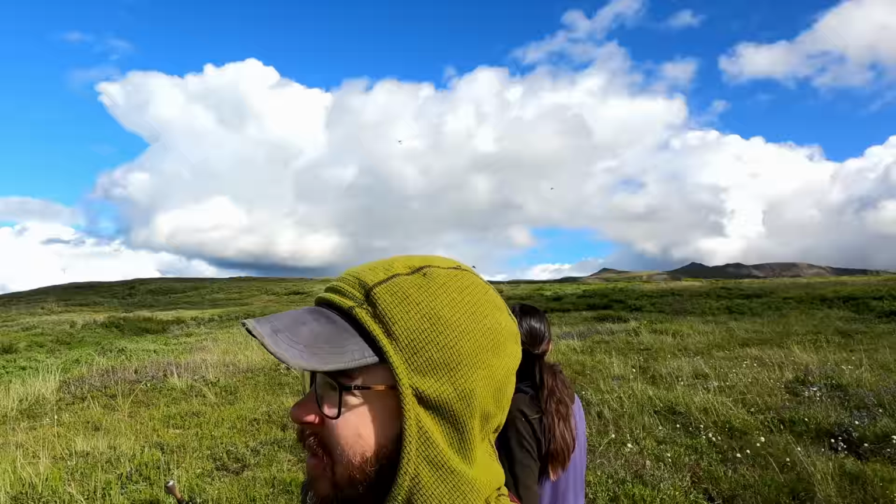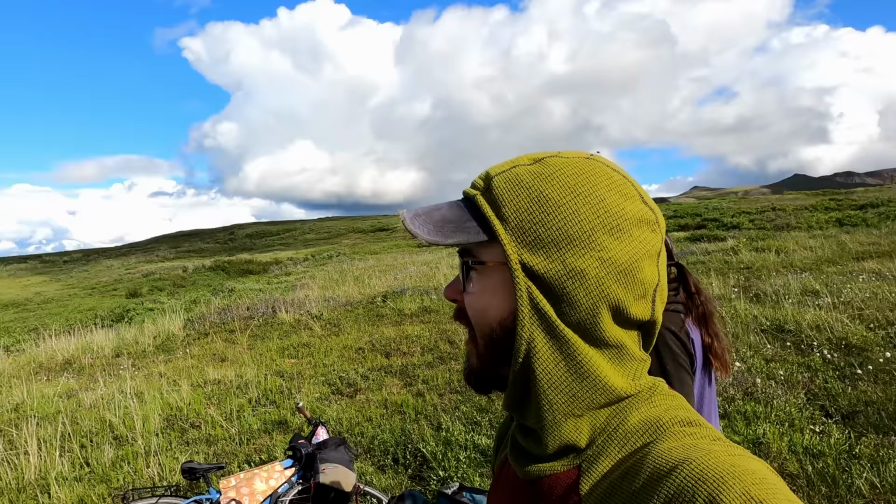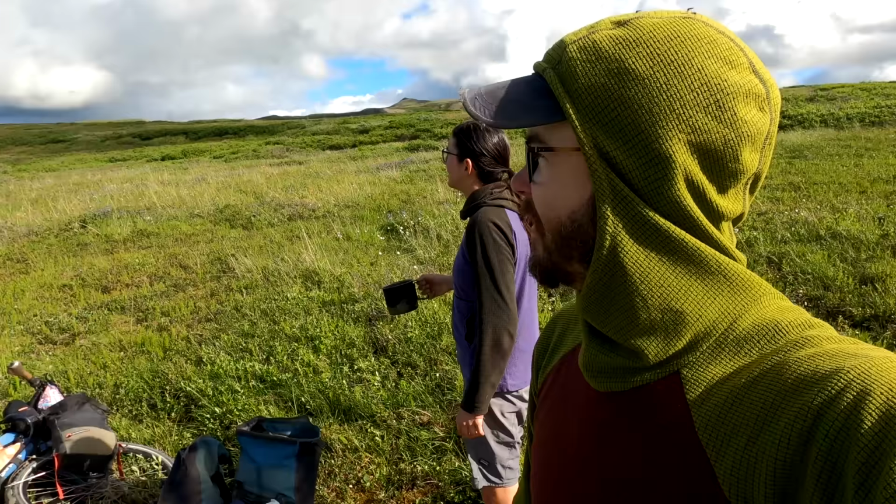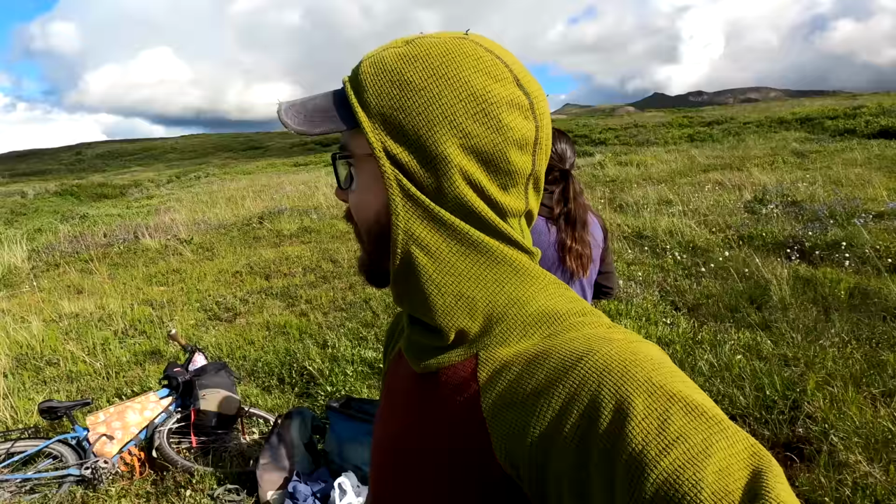Well, we've got three more bears just up here in the bushes. We're packing up camp and getting out of here as fast as possible. We saw a bear just down the drainage last night, not very far away from us. Three really big ones right now over here. We're kind of over it with the bear sightings. They're kind of like all around us. So we're just ready to get out of here and get to an area with maybe less bears.